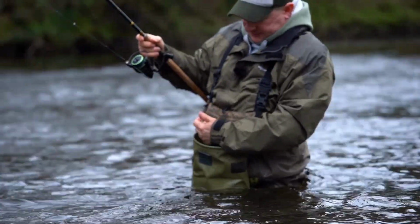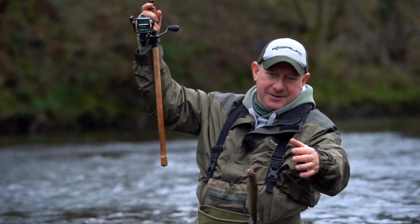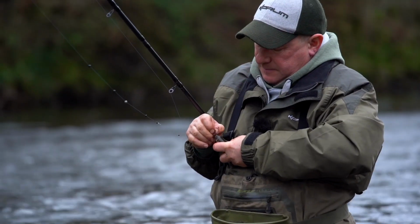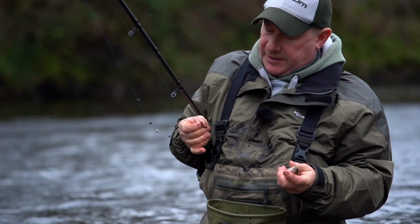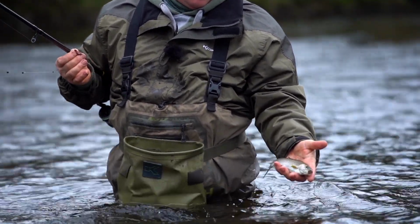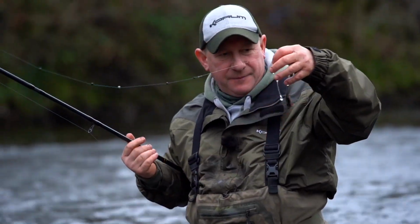Another lovely little grayling. He's in the bait tub. Just to illustrate what I was saying about finesse before, that's a whole dendra, and that little grayling had taken the lot.